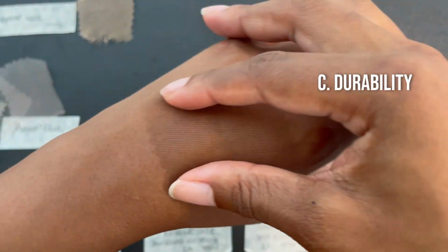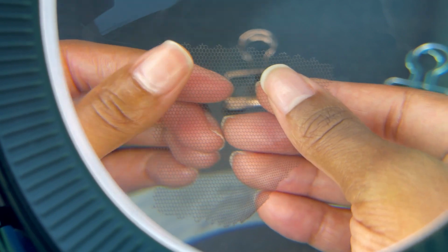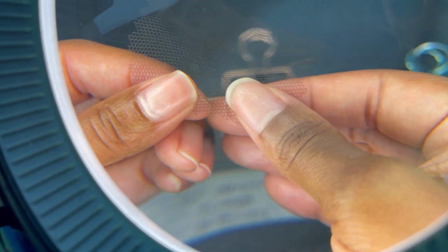C, it does stretch, but see how it doesn't completely lose its shape, and that is what we want. We want it to bend with the shape of our head. We also want it to resist the tension a little so that it doesn't lose its shape as we are putting it on, taking it off. So 3 points for this.